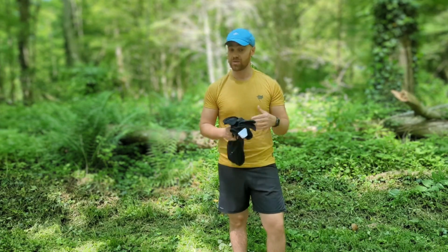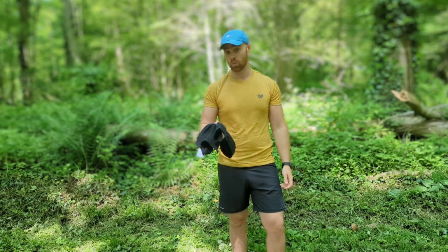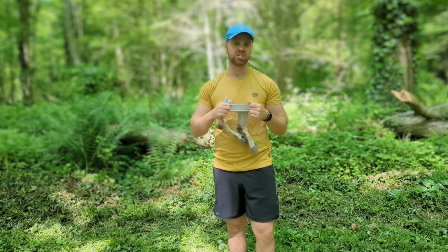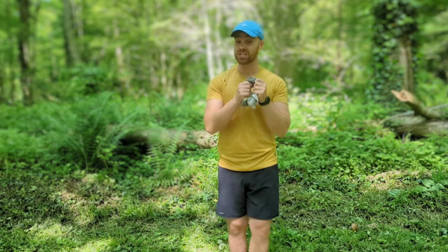So everything which you're seeing here is the base layer, which is primarily designed to wick sweat away from me and then keep me warm. Continuing with that base layer, I've got merino wool hiking socks. Same material as the t-shirt, slight elastication in these just to keep them nice and tight on your feet. Here's the price, here's the weight. I'm going to be taking two pairs.